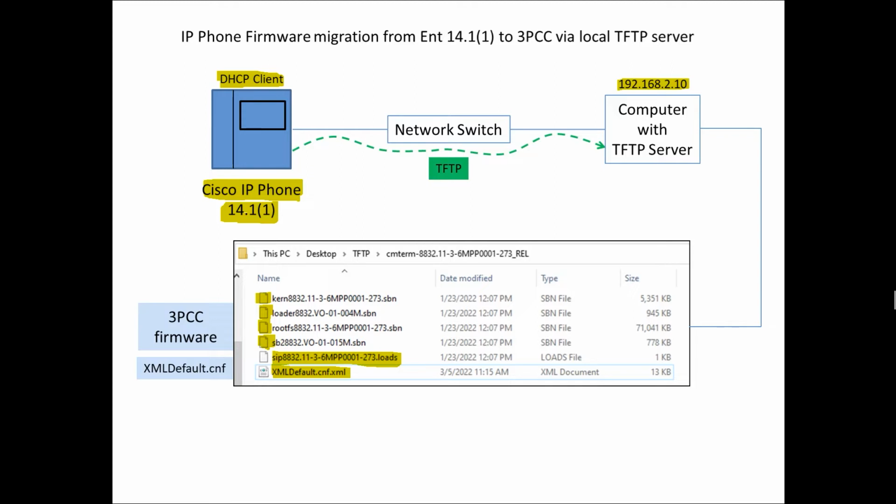Troubleshooting tends to be a lot easier, because one of the challenges when you're doing firmware migrations directly to the cloud, even though it's using TFTP, is that the traffic's actually encrypted, so you can't really look at the payload, and it tends to be a little bit more tricky to diagnose exactly what's happening. So if you're having issues trying to do firmware migrations 100% through the cloud, this may be a good alternative because you have a lot more visibility and control by using a local TFTP server.